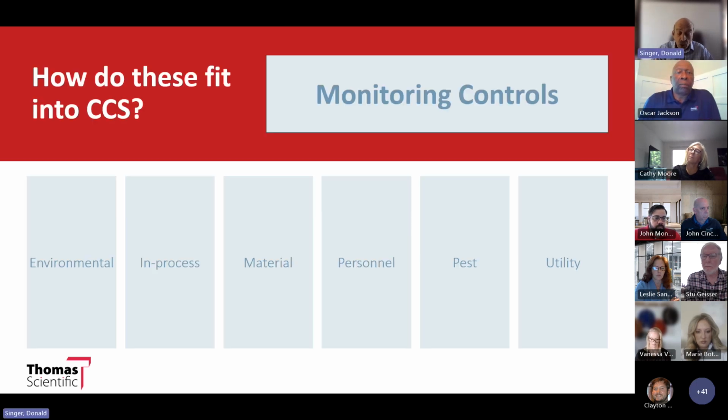Now, monitoring is also an expectation, not just a wish. Across all these categories, if you don't monitor, then you don't know if something changes. Monitoring is basically taking a measurement where you want to know if a system is changing from what is expected.